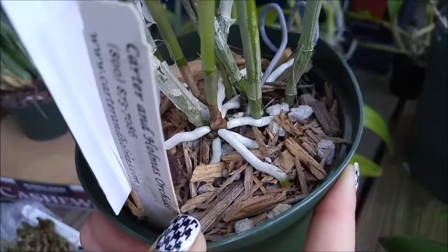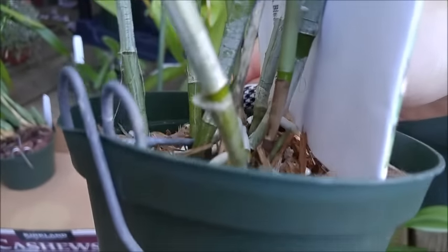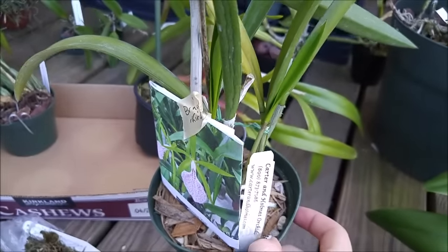Look at all of those new roots in there. And it also has 2 maturing leads, in addition to several new growths coming out. You can probably see one right there. It's just really, really healthy looking.